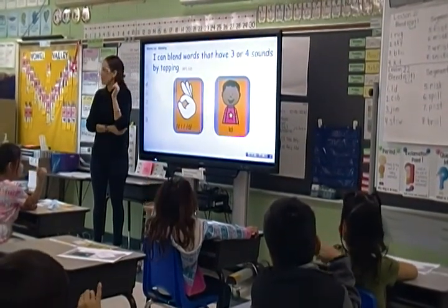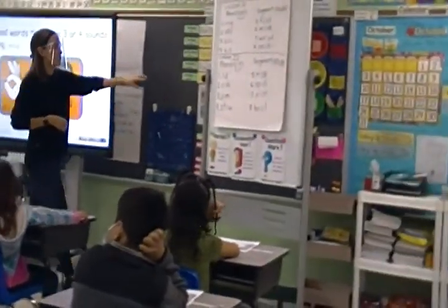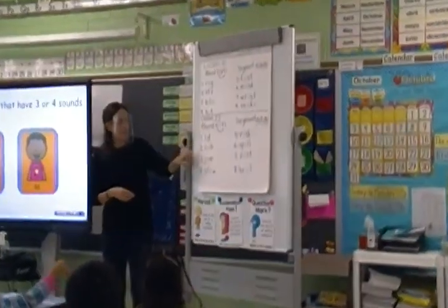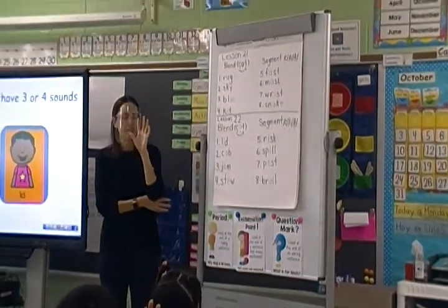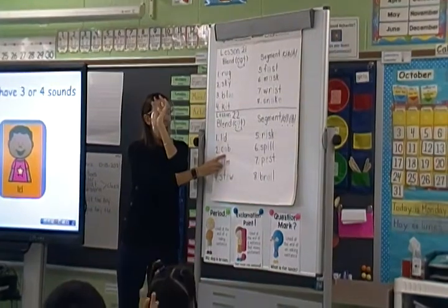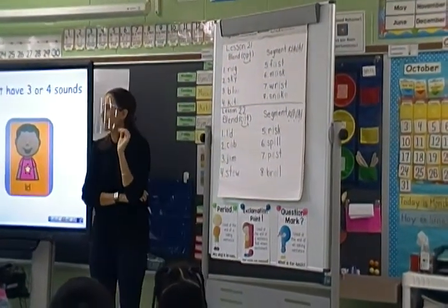Lid. What's the word? Lid. Okay. Now we're going to go to the chart and we're going to continue blending. You ready? Yes. Let's look at number 2. Look at the letters. Elbows up. Make the sounds. Cup. Cab. What's the word? Cab.